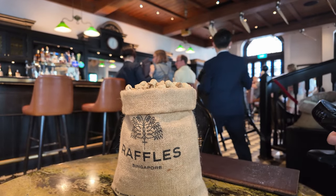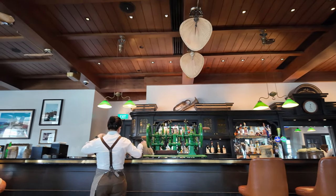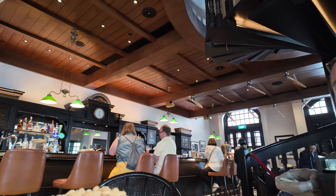This is a bucket list place that I've always wanted to come to. There's the peanuts. We'll have some of them. And there's the Long Bar as it is today. It came here in 1991 after it moved from the ballroom. It's nice and cool in here.